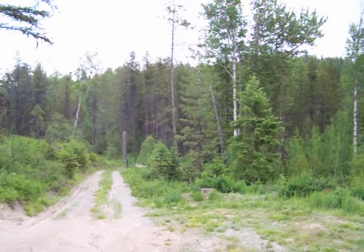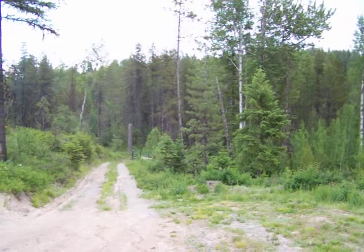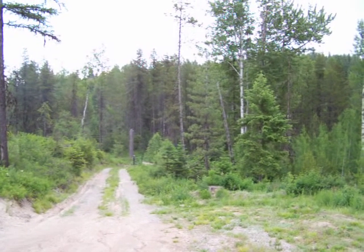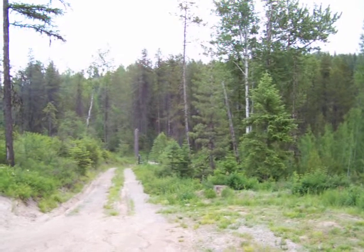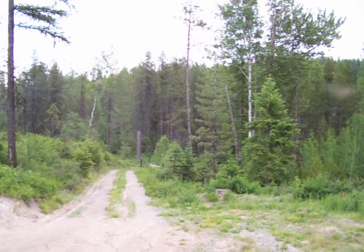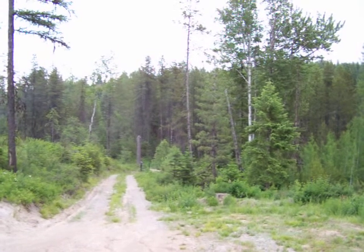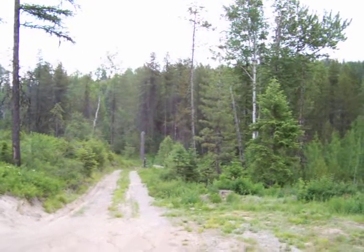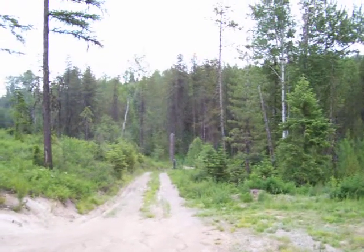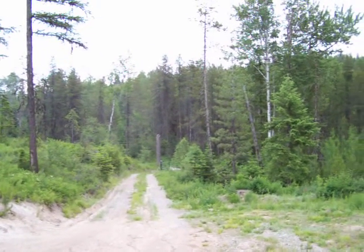I will make this video to demonstrate how it's been about 2.5 years since I purchased this land. I am looking straight down the driveway, which was probably about 10 to 12 feet deep of tree debris when I first bought this. Of course, I had to clean that out just to get up in here.